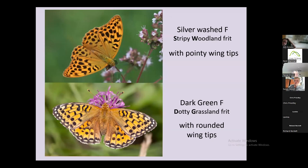If we see them with their wings open, once again, relatively easy to tell them apart, partly because of the wing shape, but also because on the silver-washed fritillary, the ground colour is the same all the way from one edge of the wing to the other. It does have this sort of greenish hue to it, doesn't it? But the orange goes all the way across the wing, the same colour orange. But the dark green fritillary seems, to my mind anyway, to get paler as it comes to the edge. And the very edge of a dark green fritillary is quite a bit paler in the females. The males, that's not quite so true, but the female dark green definitely has paler edges.